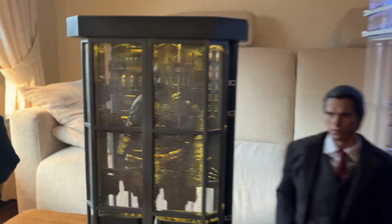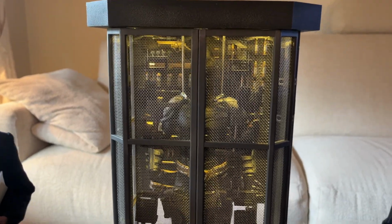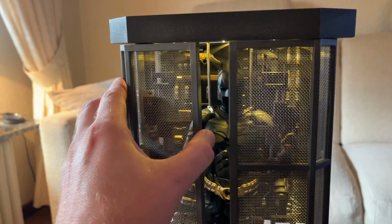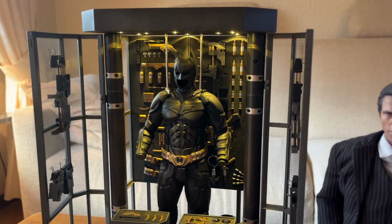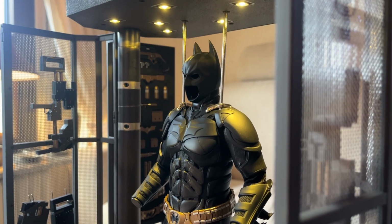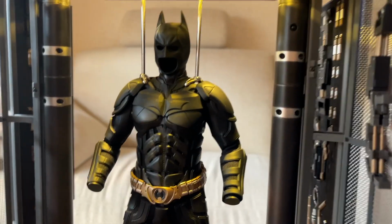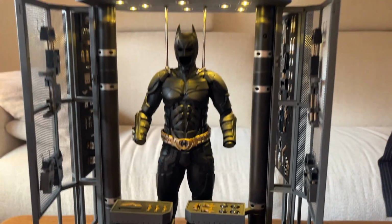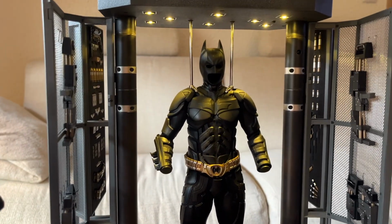Let's now open the doors. So on the bunker armory, you have 4 doors, 2 in the back, 2 in the front. Let's open them. That magnet is really strong. So 1, 2. So all 4 doors are now open, right? You got 1, 2, 3 hinges on each side. So it is movie accurate. The back doors open as well in the movie.